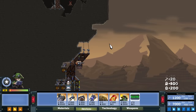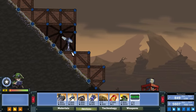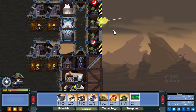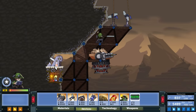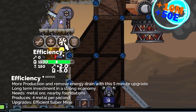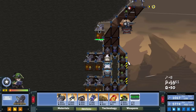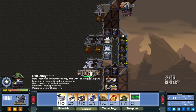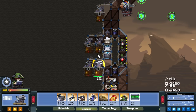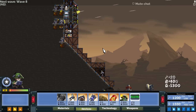All right, now that the upgrade center is done, let's place down a workshop. Good idea. So we can get some more weapons. I'm going to upgrade this thing. Oh, what was that? That was like 2x repair or something. Efficiency, more production, and remove energy drain with this 5-minute upgrade. Takes 5 minutes to do that upgrade? Worth it. Okay, I'm going to upgrade some others to a super mine. And I think I'm just going to put all these windmills up here on a suspension bridge.